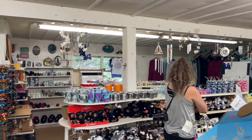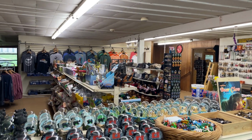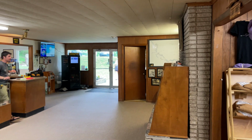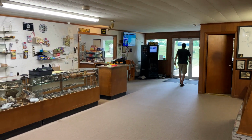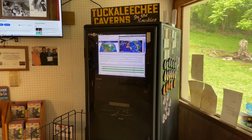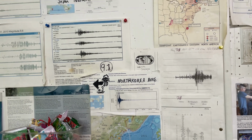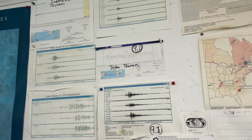So we just looked around at the small shop, but the thing that caught my attention most, the thing that got me excited, was the seismograph that they have in the lobby. This is the most sensitive seismic station on Earth. Its unique position in Townsend, Tennessee allows it to hear things like waves that are 500 miles away. It could detect the tsunamis in Japan. It even detected the nuclear testing that happened in North Korea.